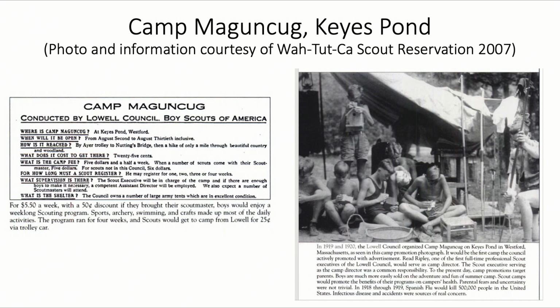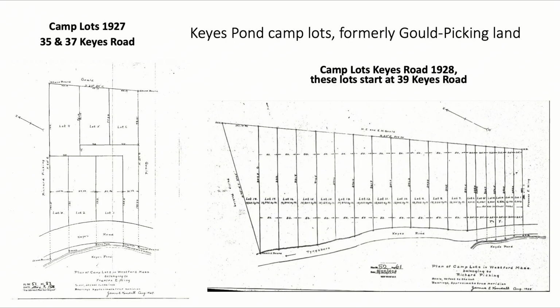The camp promotions targeted boys, who were much more easily sold on the adventure and fun of summer camp. Scout camps would promote the benefits of their programs on the campers' health. It's interesting because parental fears and uncertainty were not trivial, because in 1918 through 1919, the Spanish flu would kill 500,000 people in the United States. Infectious disease and accidents were the source of real concern. 100 years later, here we are.